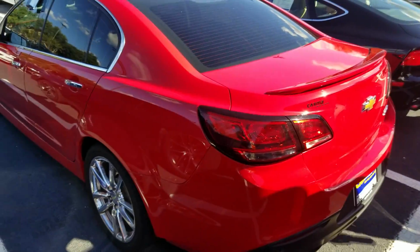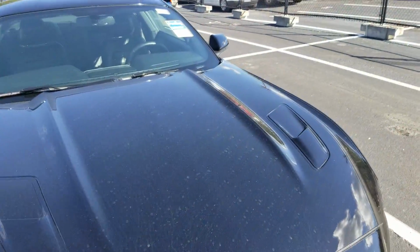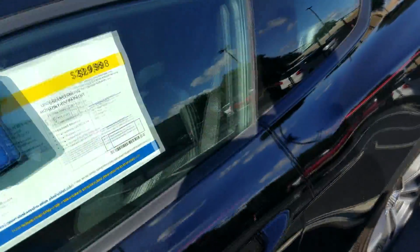But it's got the same engine as my Corvette in it, an LS3. This car's got some after... Oh my God, this is the weirdest. Look at this interior in this car.